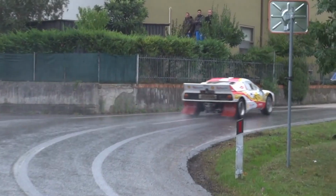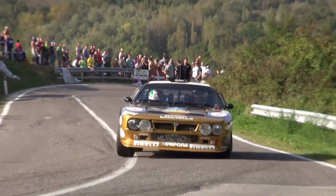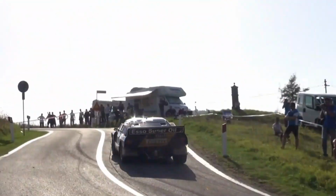This was a hard choice to make, but in the end, this is a list of the top 8 best rally cars which captivated the hearts of rally fans all around the world.